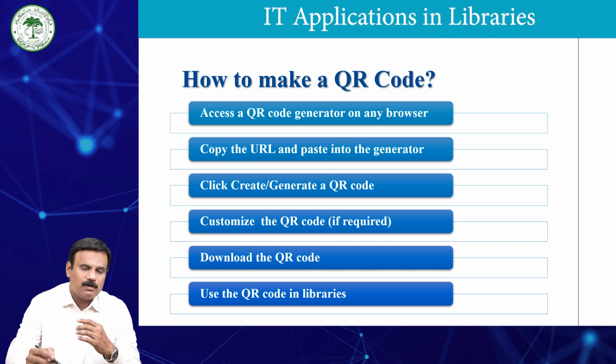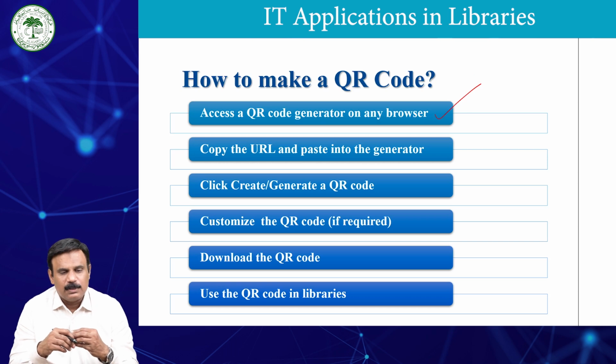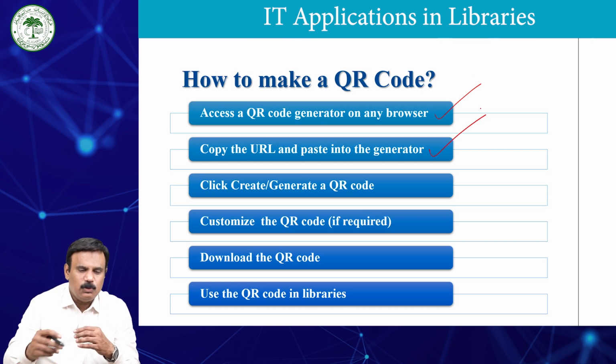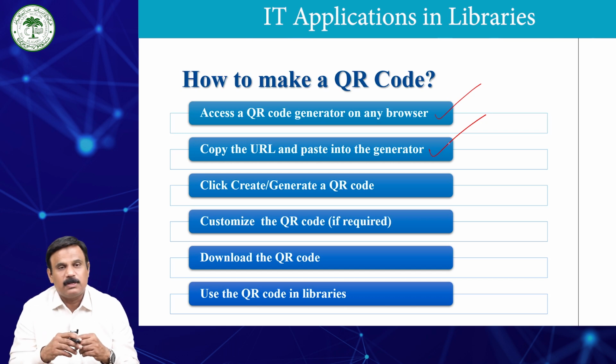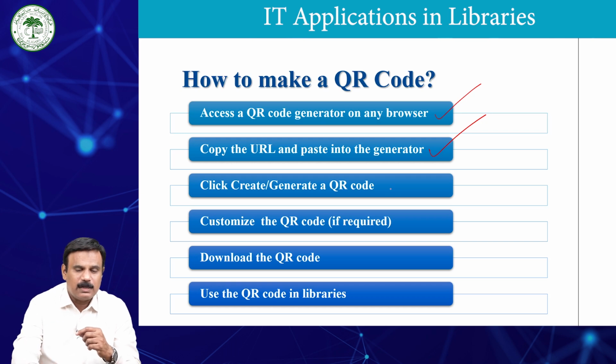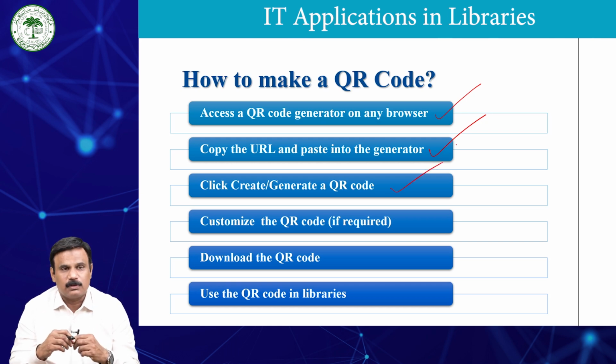Once you select the generator you are interested in, the next stage is you copy the URL and paste it into the generator. Once you paste your URL on the space the generator is providing, then you click create or generate a QR code.